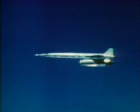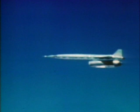The B-52, used in conjunction with Hound Dog standoff bombs, provided a flexible alternative. B-52s could proceed to the very edge of enemy airspace, signaling America's readiness to attack, but still providing time for last-minute negotiations.